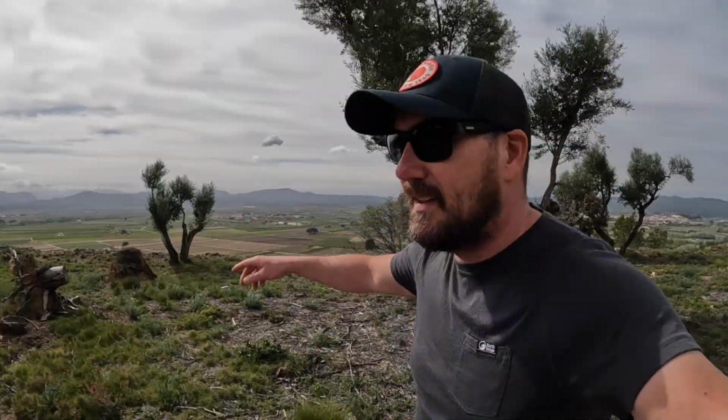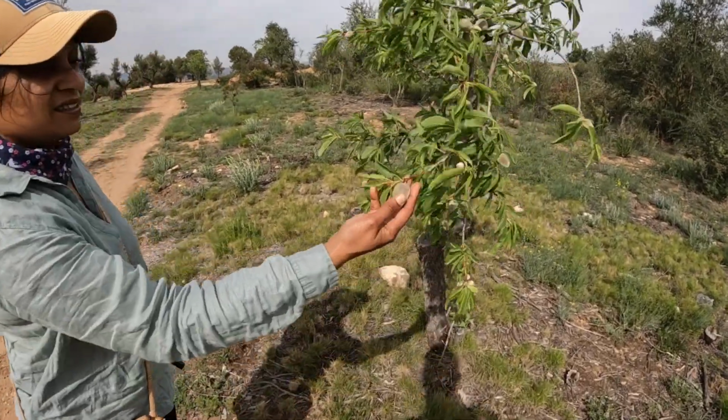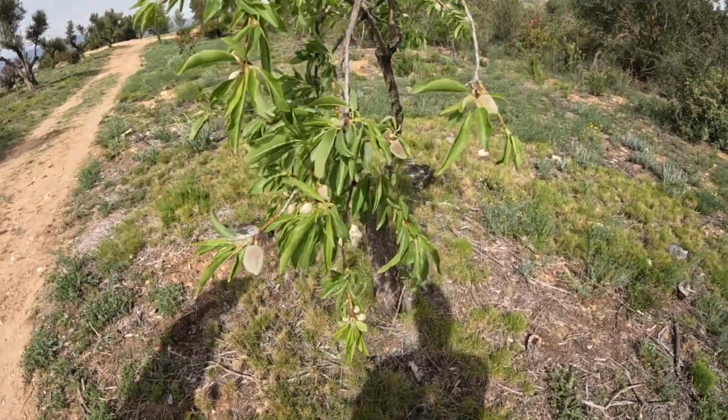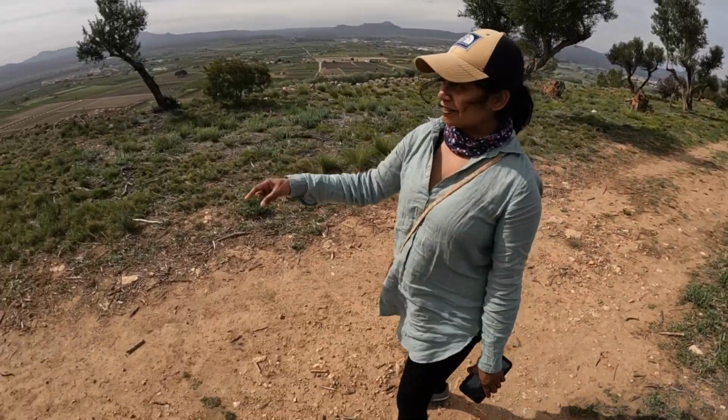Hell of a view, mind. What you found here, Tris? I think it's an almond tree. It's an old tree. Yeah, looks like it's been coppiced at some point. It's mainly olive trees around here, isn't it? There's olives up there. Yeah. Up there.